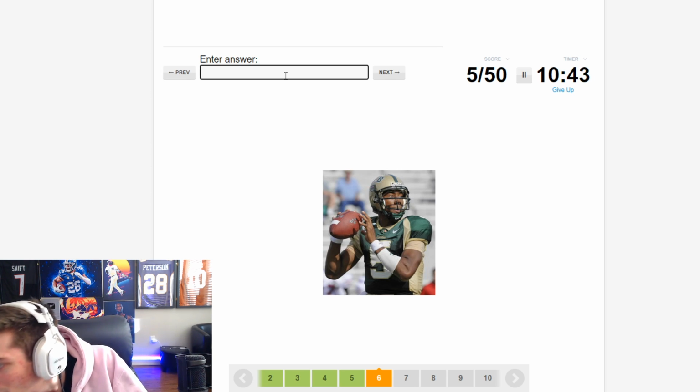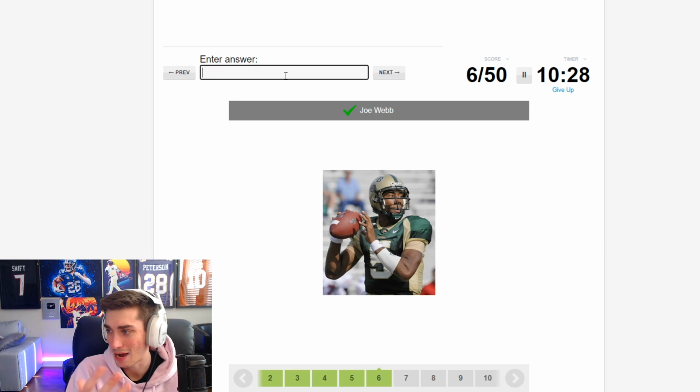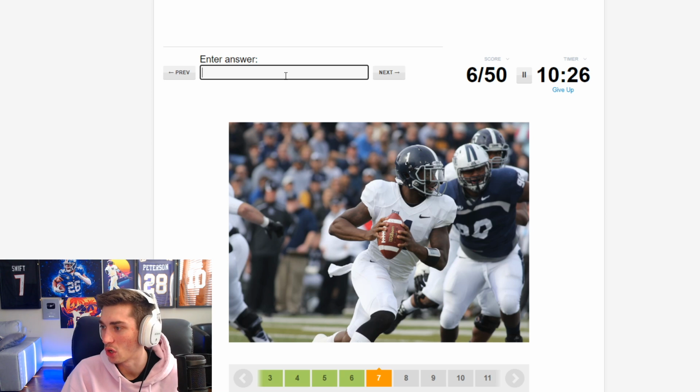What is that? Is that Joe Webb? Why would Joe Webb be? It looks like Joe Webb. I don't even know where that school is. Joe Webb, of course, played QB on the Vikings and was on the Panthers. I don't think he was a quarterback there. How is Joe Webb on this quiz? Who's going to be able to get Joe Webb?